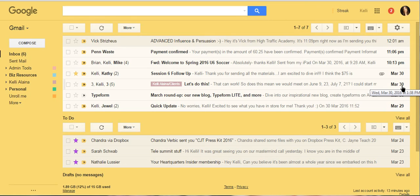So after you have decided you're satisfied with the emails that you are receiving and you've unsubscribed from the ones that you don't want, it's time to brainstorm your organization of your messages. This is going to save you so much time and brain space if you're like me and you don't want to see everything coming into your inbox every single day.